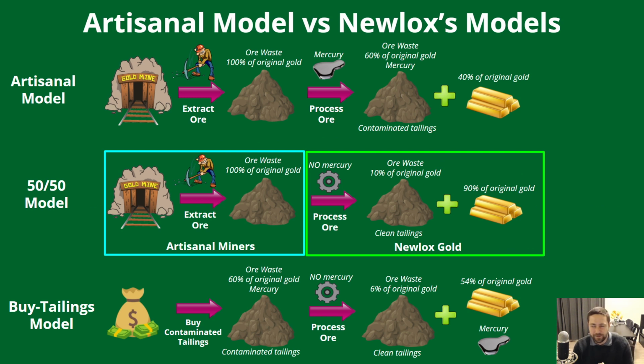So let's look at the models of Newlox. I put so much effort into this, and I'm really happy. And if you don't like this, I would feel very bad. So please do. I use a lot of images to show you the different models that are out there.